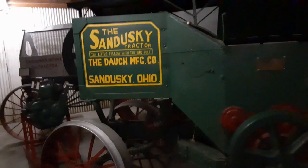It's getting dark in here. Sandusky, Ohio. Look at this oil tractor. I don't think I've ever seen a thing like that. There's more. I guess we're gonna go upstairs.